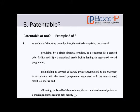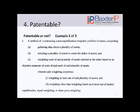And lastly, we have another financial example. So this is talking about weighting a portfolio of assets, compiling a passive investment portfolio. So you're selecting some data about assets, you create an index, and you weight them in a certain manner.